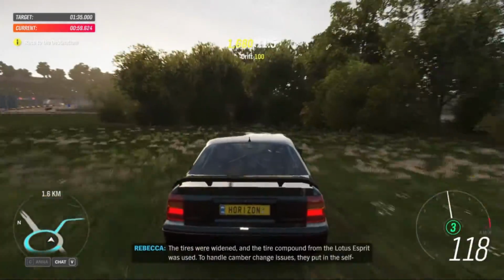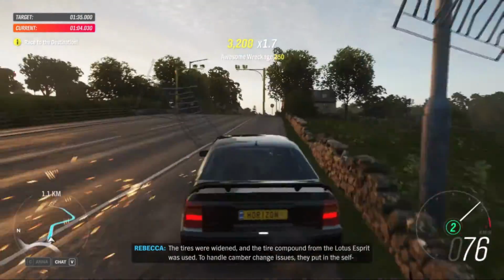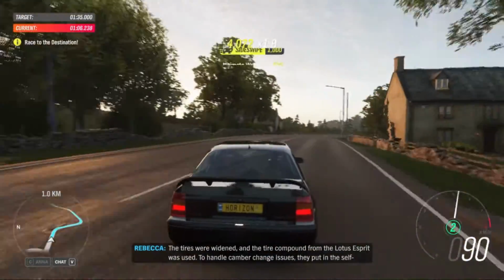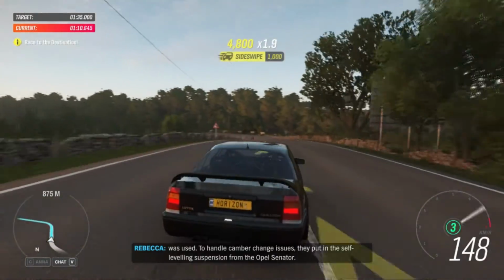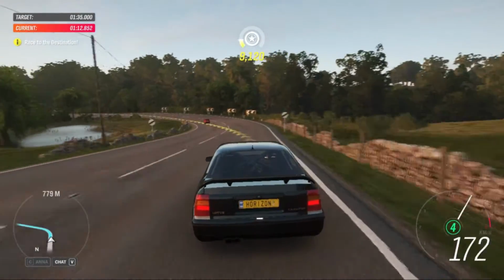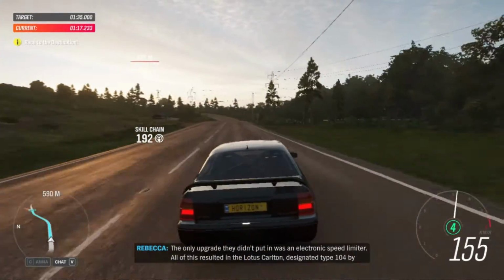The tyres were widened, and the tyre compound from the Lotus Esprit was used. To handle camber change issues, they put in the self-leveling suspension from the Opel Senator. The only upgrade they didn't put in was an electronic speed limiter.